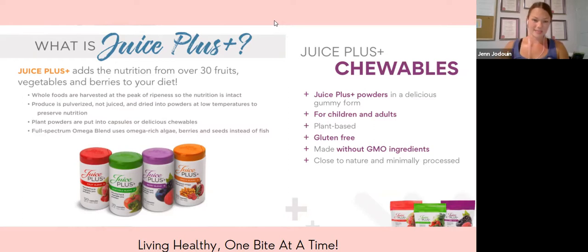Okay, so let's get into that for a minute here. Not only are you going to help support your immune system, but for free, you can have your child doing the same, which is an incredible way to help prepare both you and your children for back to school, back to work environments. Now the chewables are made with the powders in a really delicious gummy format. They are actually available for adults as well. But of course, they're very popular with children.